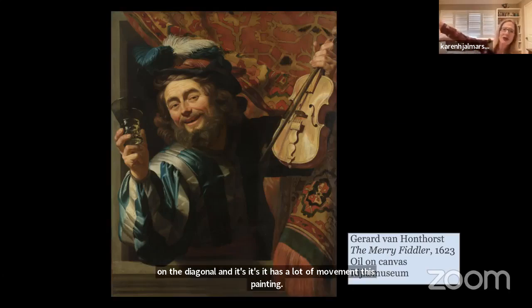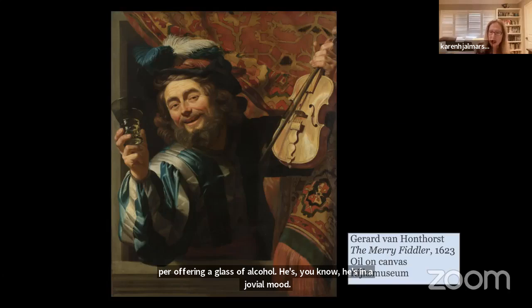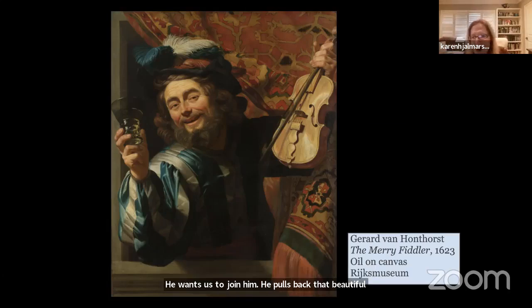He's proffering a glass of alcohol. He's in a jovial mood. He wants us to join him. He pulls back that beautiful tapestry, and he holds a musical instrument, a violin, and he says, "Come on, join us." And he's in this very exquisite costume, and he sort of busts out of the picture frame. There's a lot of trompe l'oeil in this too.